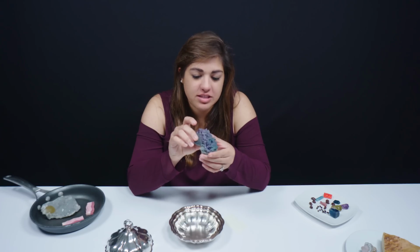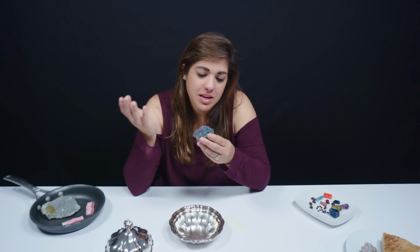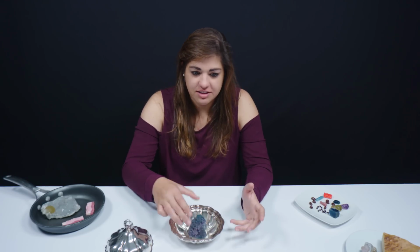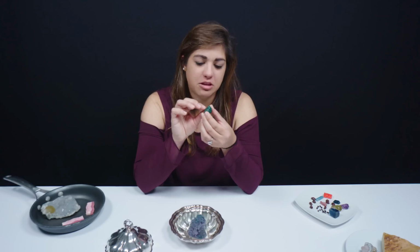This formation is actually called botryoidal. You can say it botryoidal or botroidal. It's kind of like tomato. The root word actually means grapes, so it's very aptly named. There's actually a ton of stuff on this table that is botryoidal. So you've got this little malachite here.